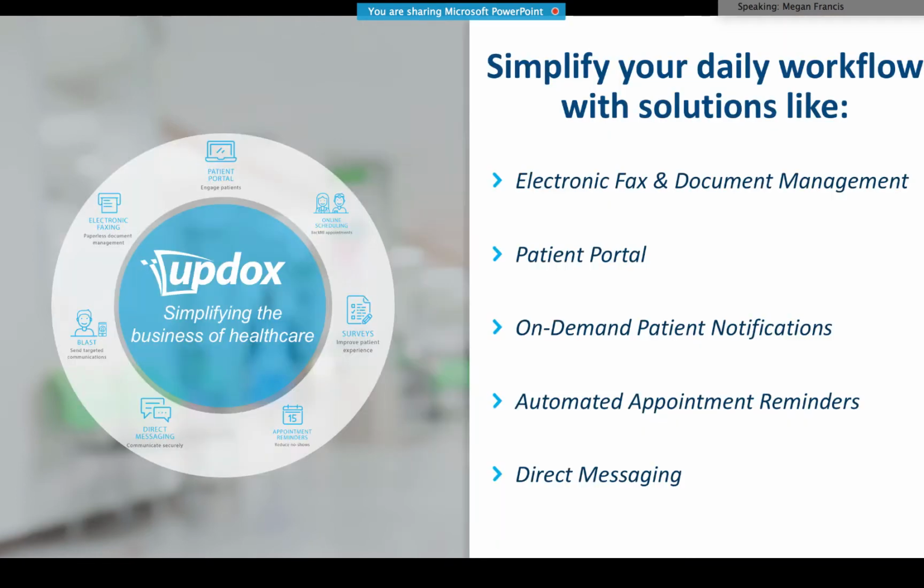Specifically, we've created solutions like electronic fax and document management, our patient portal, on-demand patient notifications, automated appointment reminders, and then secure messaging in your workplace as well. So today we're only going to touch on a few of these and highlight the importance that they can help solve some of those problems in your practice workflow.